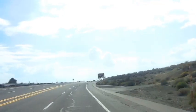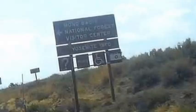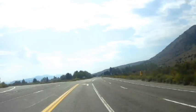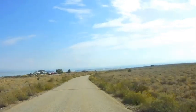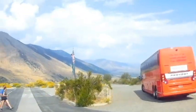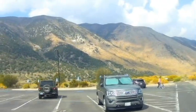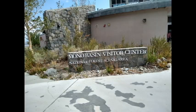We are headed south on 395 and we're going to turn off to see the Mono Basin National Scenic Area Visitor Center. We just turn left towards Mono Lake and follow the road to the Visitor Center. As we pull up, we notice a lot of parking. Kelly and I both have our RVs, and there is RV parking, but because there are not many people in the regular parking lot, we are going to park here and enter the Mono Basin Visitor Center.